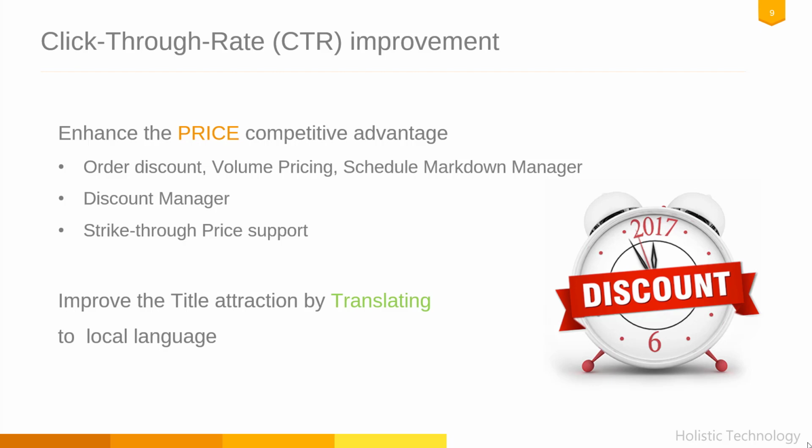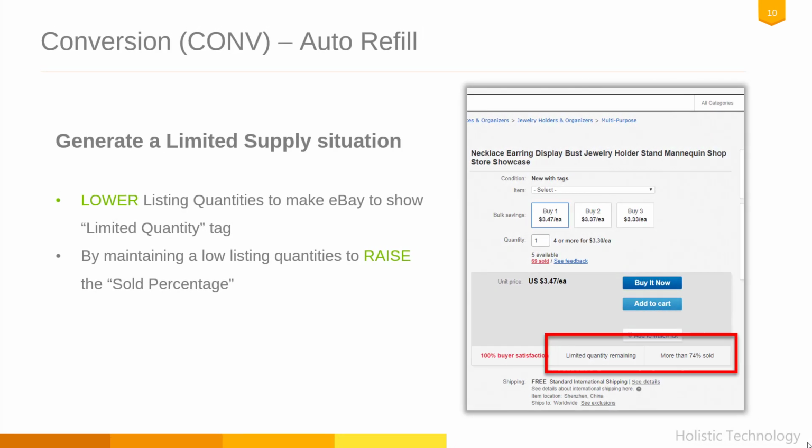Okay. Now the most critical part of the funnel: conversion. After buyers click into the product detail page, how do we convert them into our customers? That is, attract them to click the buy button. Before that, let's see a typical product details page. Do you know what we are showing? Yes, it is the upper part of the detail page. In this part, it shows some basic attributes of this product, such as title, price, quantities, etc.